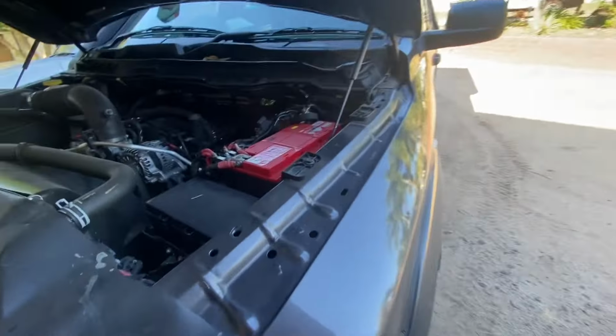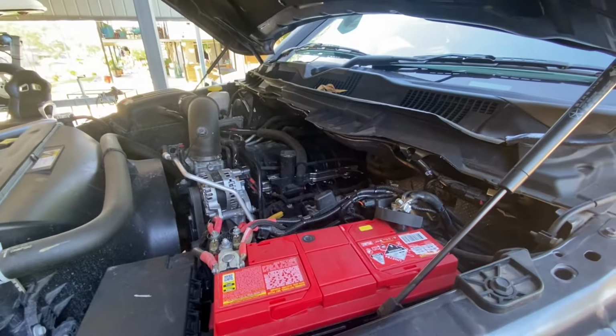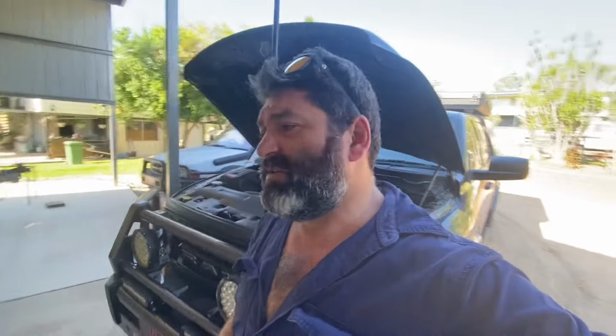But other than that, it seems to be starting pretty good now. It seems to be starting a bit better, but like I said, it was only ever intermittent. It was never a full-time problem. It's only every now and then, but just cough and splutter. Sometimes it starts fine for 3 weeks, not a miss, and sometimes it does it twice in a week.